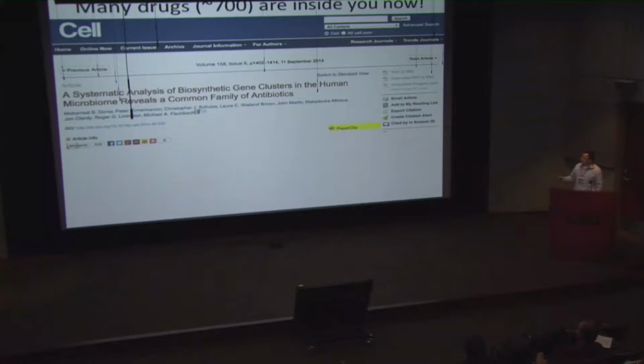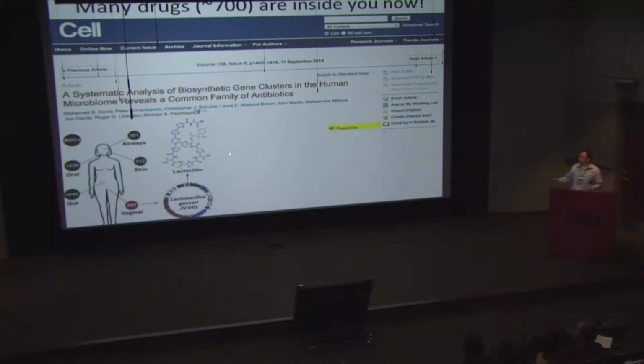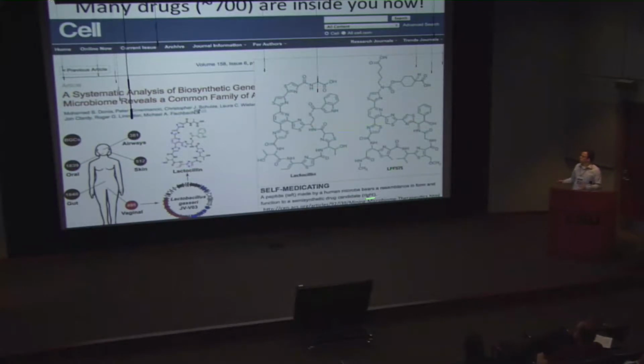So this has led even to examination of what's present not only in your gut, but in other areas of the body, from Michael Fischbach's lab and Mohamed Donia, saying, well, actually, it looks like we can see biosynthetic gene clusters, so what's being made by these microbiomes. It looks like in some cases there are entirely novel antibiotics being made by normal flora that resemble, in some cases, a lot of what's being developed in pharma, new biotics that were discovered but have been in us all the time. So there are many drugs inside of you right now that are just being made by normal flora.